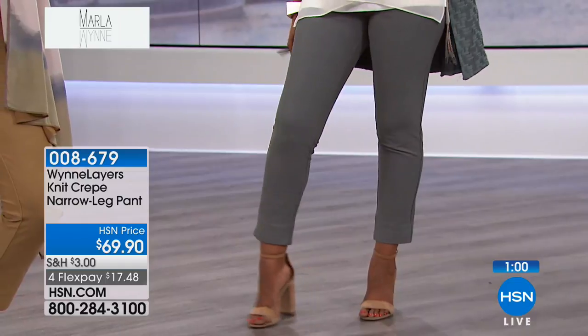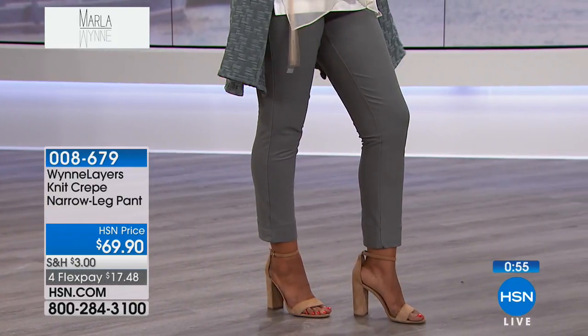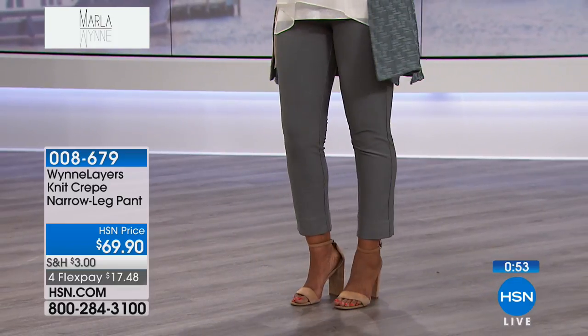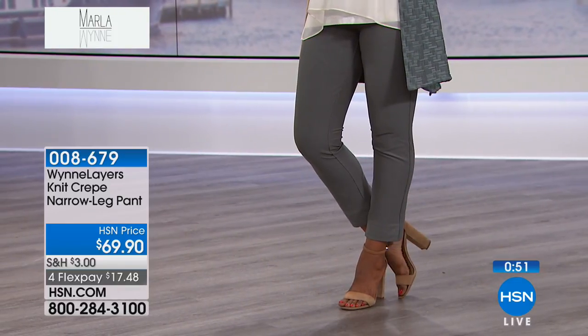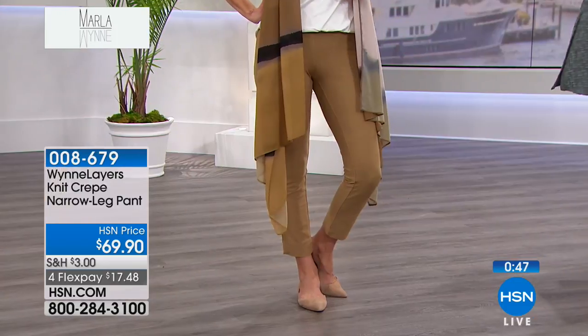But I will tell you how many times I went back to the well, because these don't wrinkle and they don't stretch out, because there's so much nylon in them. So you get great stretch and recovery.